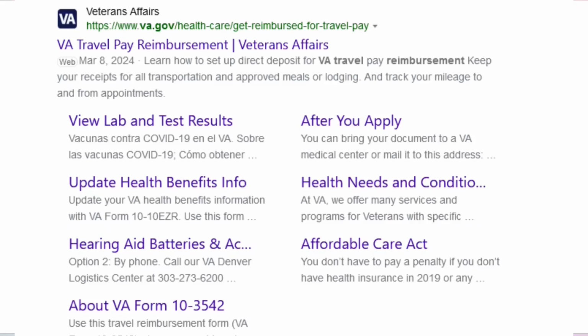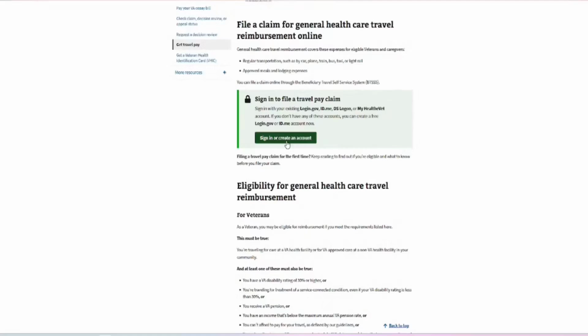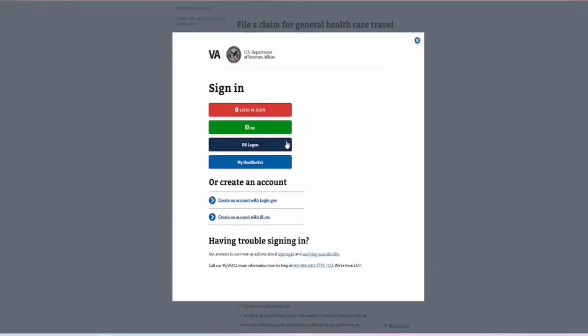And once you get there, it's going to have something that looks like this. It's going to say file a claim for general health care reimbursement online. We're going to go ahead and click that, and then I'll walk you through everything step by step. So obviously it is going to ask us to sign in. Let's go ahead and sign in. You can use any of these. I'm using the My Health eVet login.